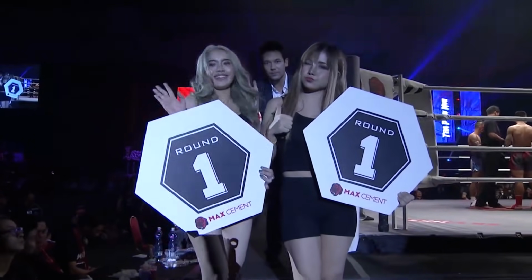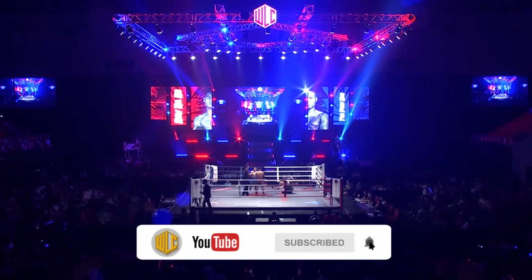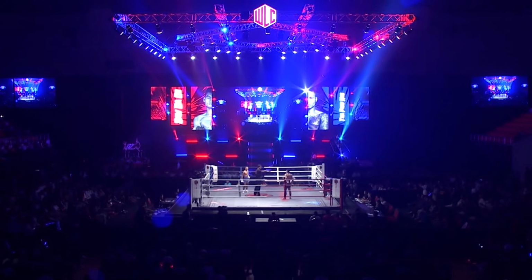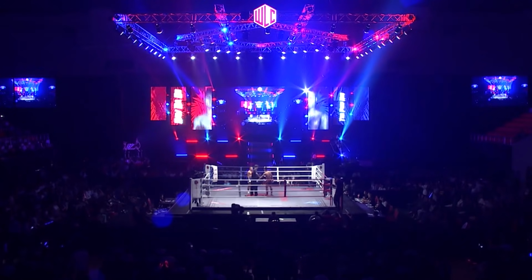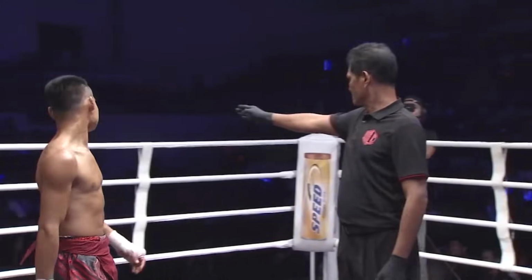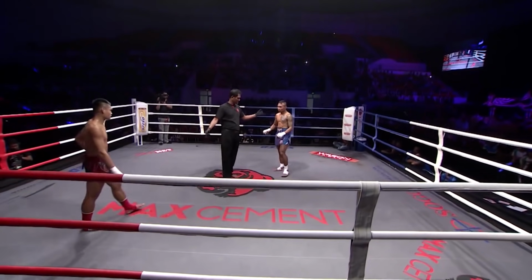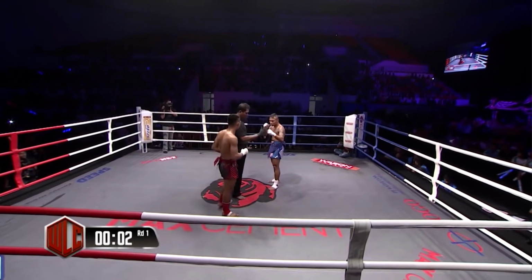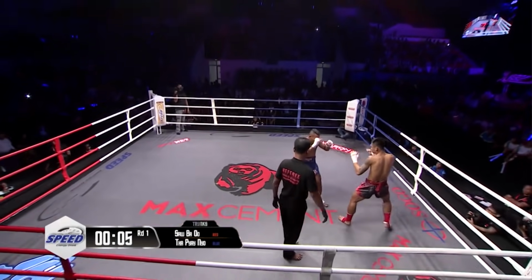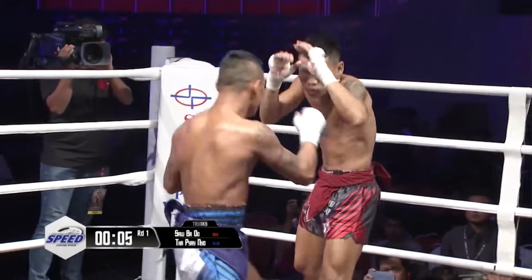Pivotal bout for both fighters. Pyay Nyo versus Bare-Knuckle. Who's sent back to his corner? You start center of the ring. Touch of hands, round number one. Blue and white trunks for Pyay Nyo. Red and black trunks for Bare-Knuckle.